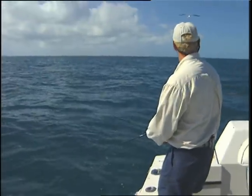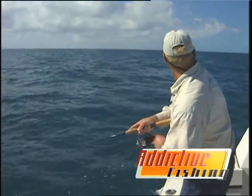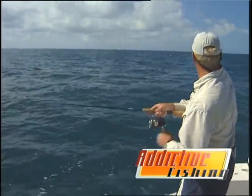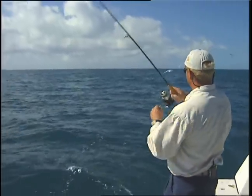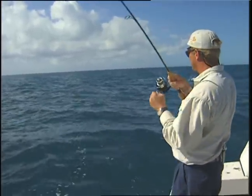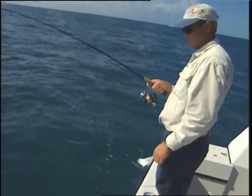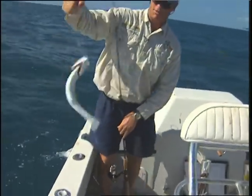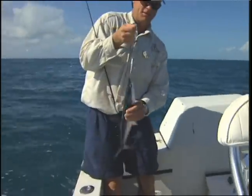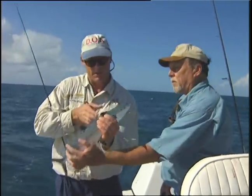There he is. He just smacked it. That's his little Cero. There you go, buddy. Yeah, got him that time finally. Nice Cero unplugged there. You hit it right underneath that. A little Spanish. Spanish or Cero? That's a Cero. Little bitty one. Those are the size of the Spanish we get up around Cocoa Beach. Yeah, see, he's got that line there.